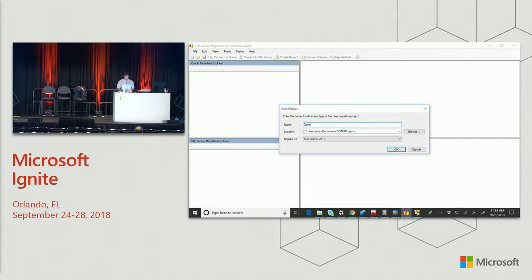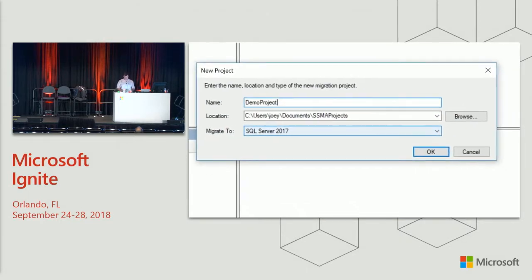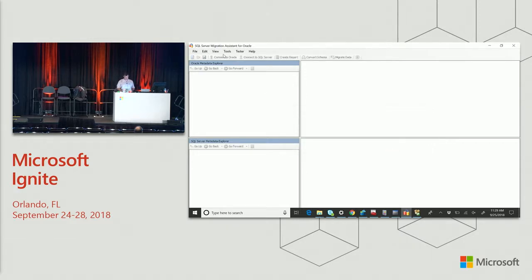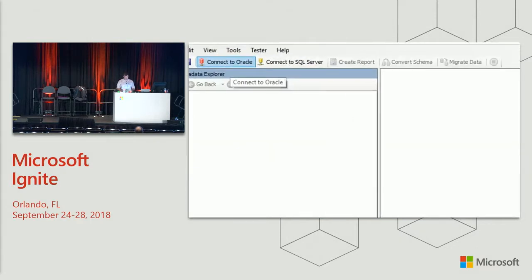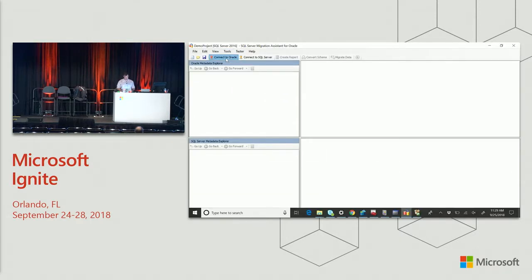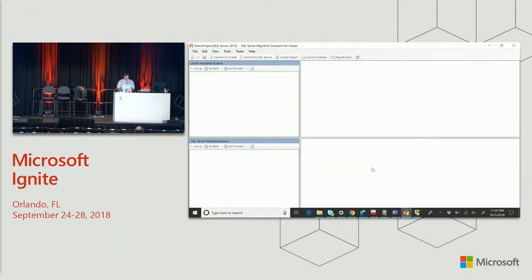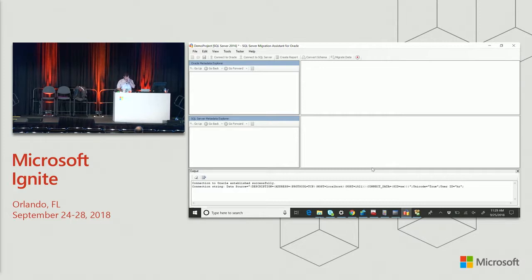I'm going to go ahead and get started. We'll connect to a new data source, and the first thing we do is define a project. The instance I'm connecting to here is SQL 2016, so I'll change that. You do have the option, as you note, to connect to Azure SQL Database or Azure SQL Data Warehouse. And now I'm going to have the option to connect to Oracle, so I'll go ahead and do that. I have a local instance of XE running on this machine.